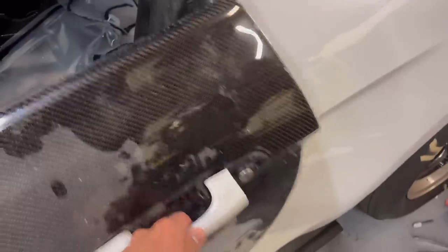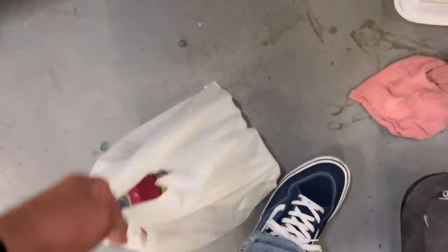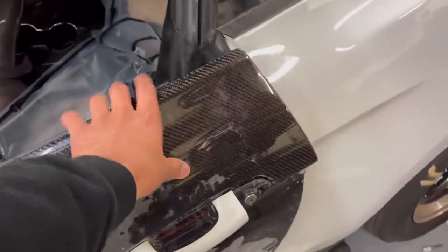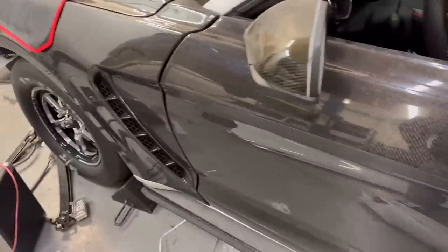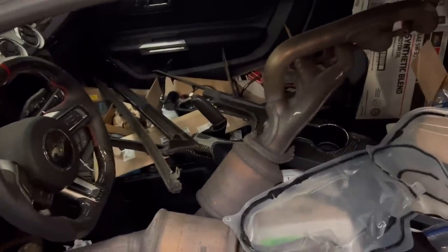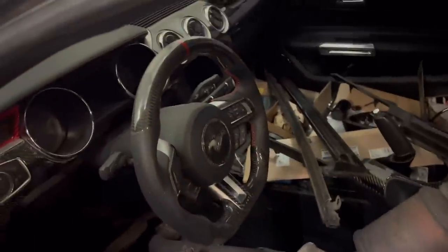Look how easy it opens. And then put this down. Let me show you how easily it closes. Just like that, like super nice. Well, I made it super nice. And then I got a bunch of crap in here. Those are my stock headers from this piece of crap. The carbon wheel. It's just a pile right now.